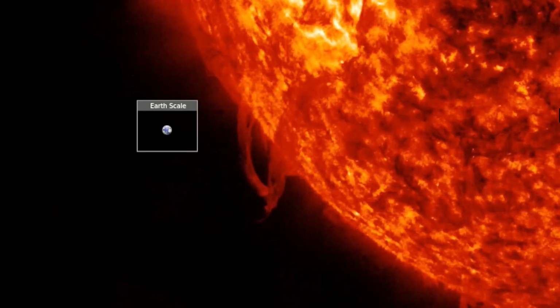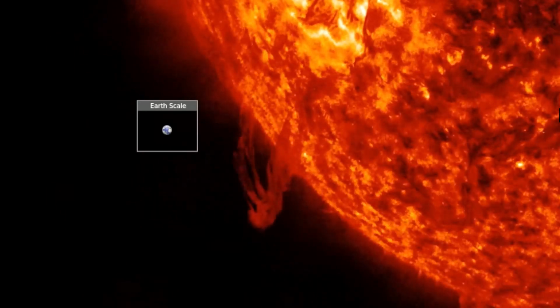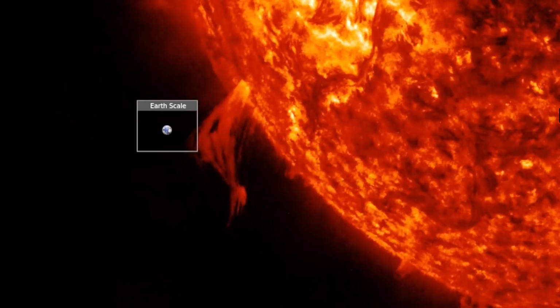Wanted to highlight one of the filament eruptions over the last 24 hours because it shows the importance of using multiple wavelengths to analyze space weather. This filament doesn't appear to erupt. In fact, in 304 angstroms, the entire thing looks like it's careening back down onto the sun, but there's more to the story.